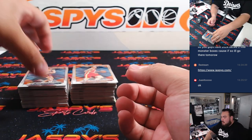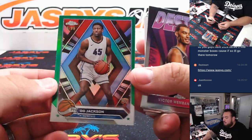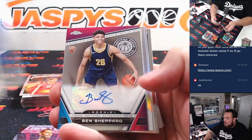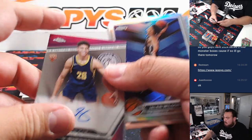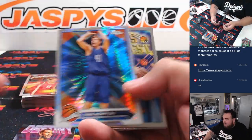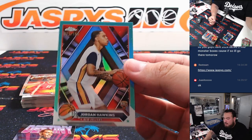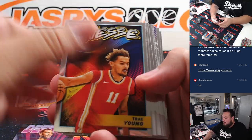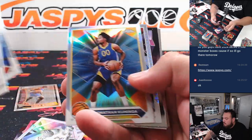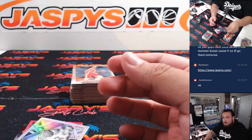Alright, guys. Next box. GG Jackson. Nice green there to 99. Wembanyama Destiny. And we have a Ben Sheppard rookie auto. That's for the Indiana Pacers going to Adam Kupperman. You got Jordan Hawkins to 199. Christian Laettner, Richard Jefferson. J-Dub.